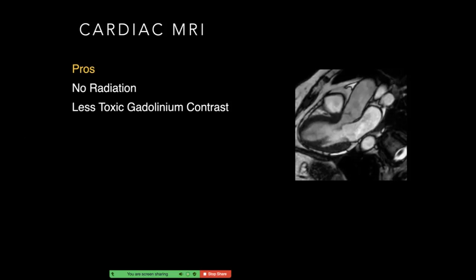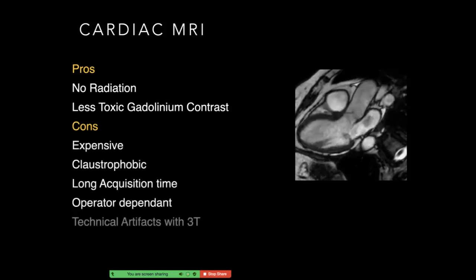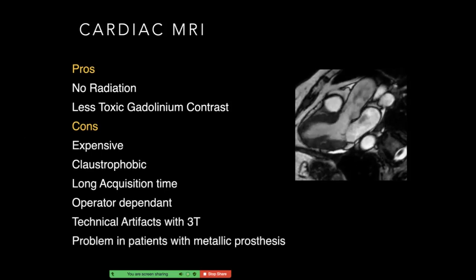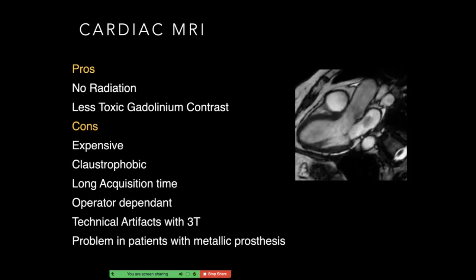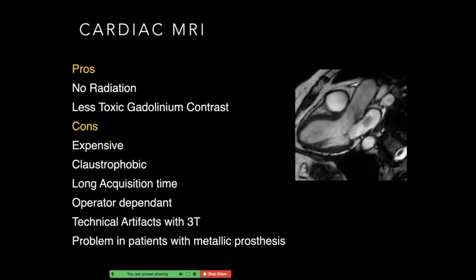Now the advantages of cardiac MRI: it has no radiation. It is less toxic using a gadolinium contrast. For the disadvantages, it is expensive. Patients might feel claustrophobic. It takes more than 30 minutes to do, so it has a long acquisition time. It is operator dependent, and there are technical artifacts with 3T, and also a problem in patients with metallic prosthesis because we cannot subject them to cardiac MRI.